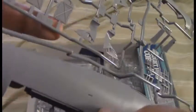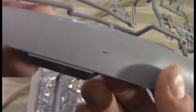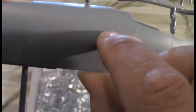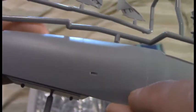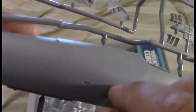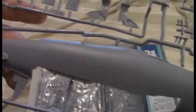But yeah, same with all the other detail parts. Just these panel details and the rivet detail on here. It's so fine. I don't even know if it's visible on camera, but you can kind of get the impression of it just from the way the light hits it. These rivet holes are so shallow and the panel lines are so fine. I was raving about the detail in some of those Hasegawa Valkyries. This puts those to shame.